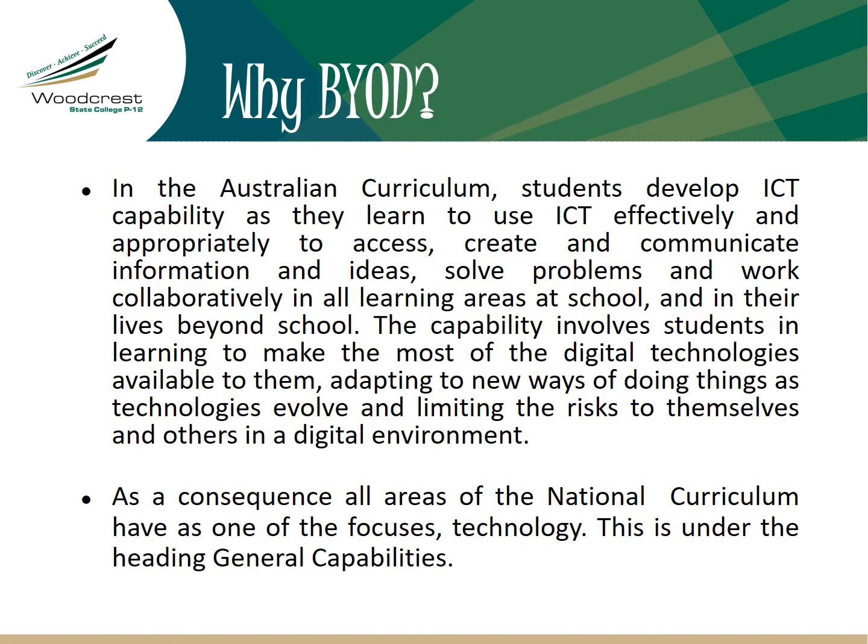Alright, why are we moving into BYOD? In the Australian curriculum, students develop ICT capability as they learn to use ICT effectively and appropriately to access, create and communicate information and ideas, to solve problems and work collaboratively in all learning areas at school and in their lives beyond school. The capability involves students in learning to make the most of the digital technologies available to them, adapting to new ways of doing things as technologies evolve, and limiting the risks to themselves and others in a digital environment. The national curriculum has as one of its focuses technology, and this is under the heading general capability.